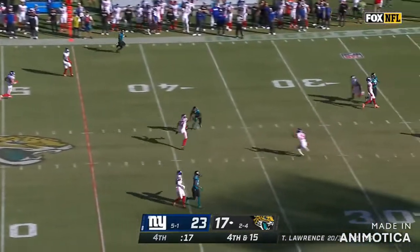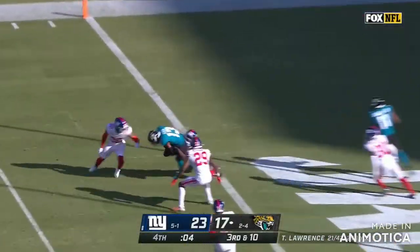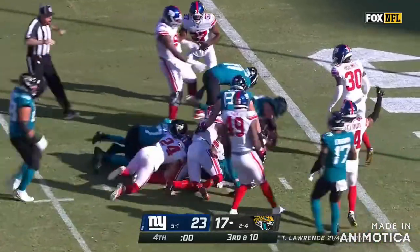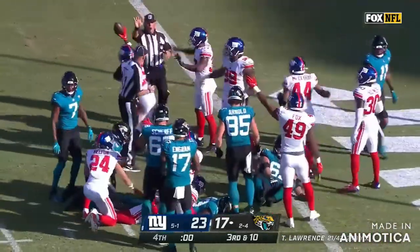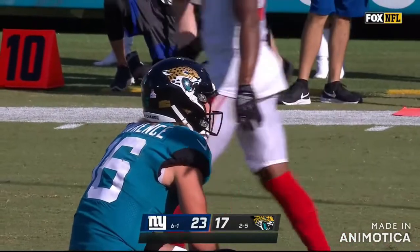Lawrence's throw is caught. Marvin, the throw at the goal line. Caught by Christian Kirk. But there's no more time. And the Giants defense to the last yard or 2 holds on.